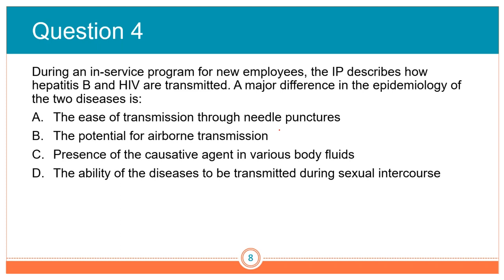Okay, so we have a lot of different answer choices. We have quite a bit of A's, but we have a lot of C's, some D's sprinkled in. We have a lot of different answer choices.